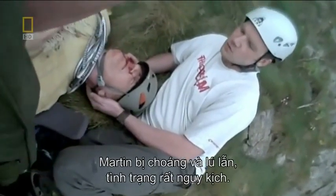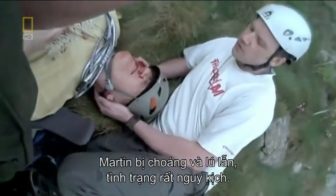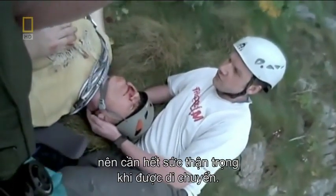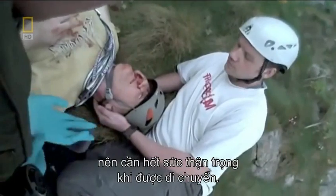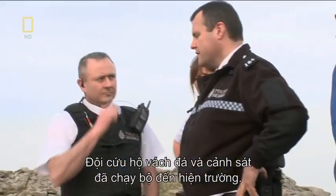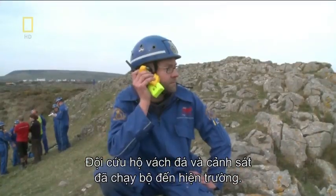Martin is dazed and confused. His condition appears to be serious. He's in excruciating pain, and as with any suspected back injury, extreme care needs to be taken when attempting to move him. The Coast Guard Cliff Rescue Team and the police have already made it to the scene on foot.